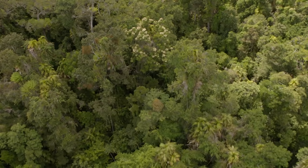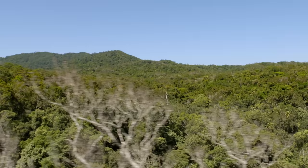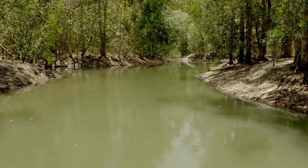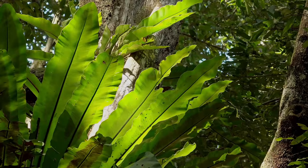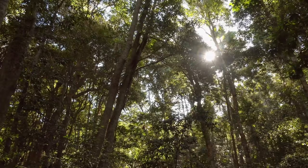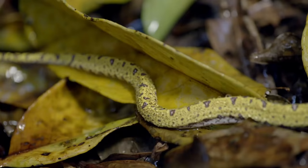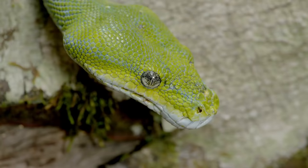The wet tropics of Queensland, in the far northeast of Australia. Rainforest dominates here. To the human eye, there may be nothing to see but green. But from the canopy to the forest floor, every centimetre of this fecund ecosystem is packed with creatures.